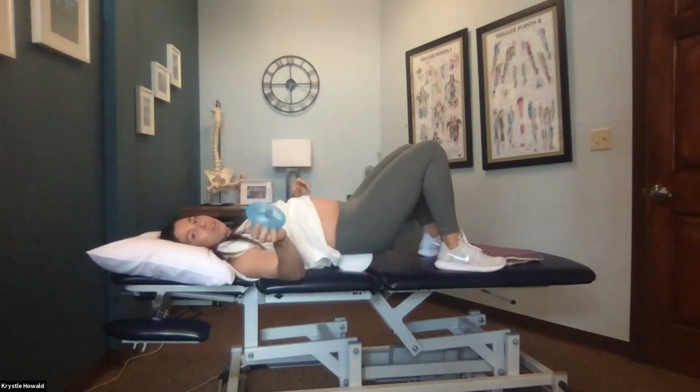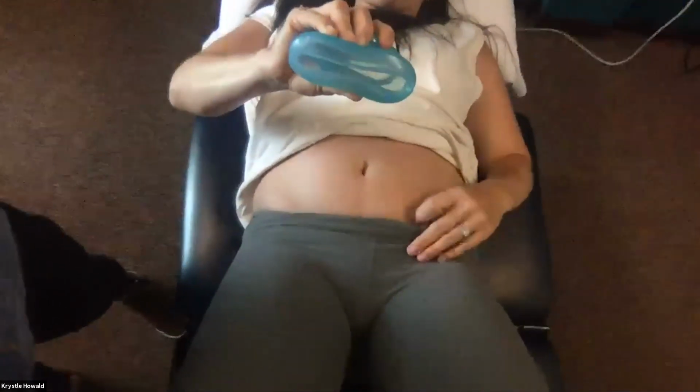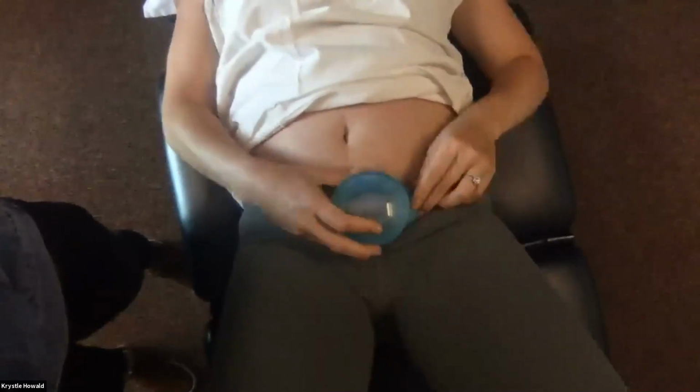You can also use more aggressive techniques like cupping, and this is probably definitely like 6 months out or so. So once the scar has fully healed, I can use cupping techniques. These are little silicone cups. You can get these off Amazon. All you do is press this cup so it looks like a pair of lips, and then I go ahead and put that on the C-section scar.